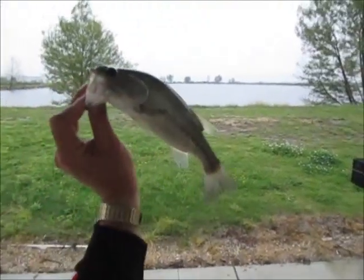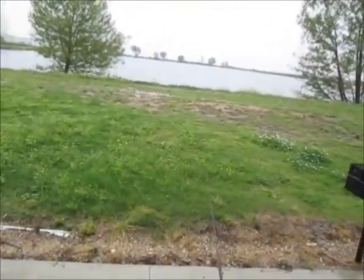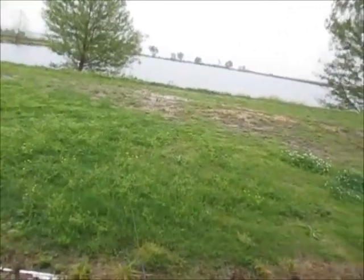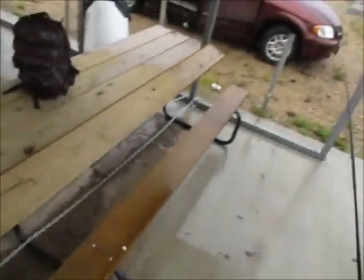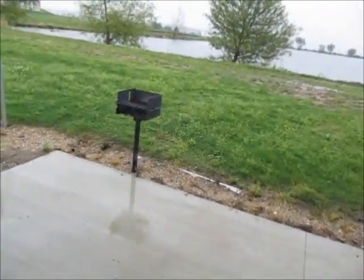So anyway, I got a fish just in the first couple minutes. That's a good sign. It's a big old 11-acre lake. I will just say it's in the state of Missouri, and that's all you need to know. All right, well, I'm gonna get back out there. Fish number one.